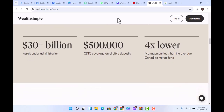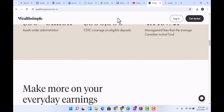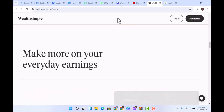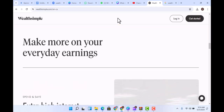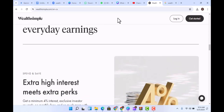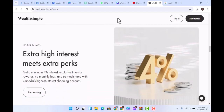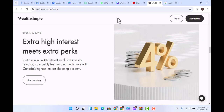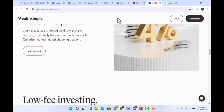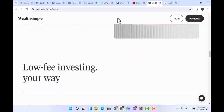How does Wealthsimple work? Wealthsimple is a very user-friendly platform. To get started, you simply need to create an account and provide some basic information about yourself. Once you've done that, you can start investing by choosing the products and services that are right for you. Wealthsimple also offers a number of features that make it easy to manage your investments. For example, you can track your portfolio performance in real time, set up automatic deposits, and get personalized advice from a financial advisor.